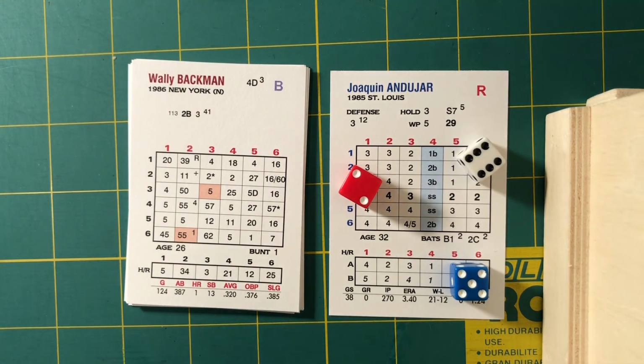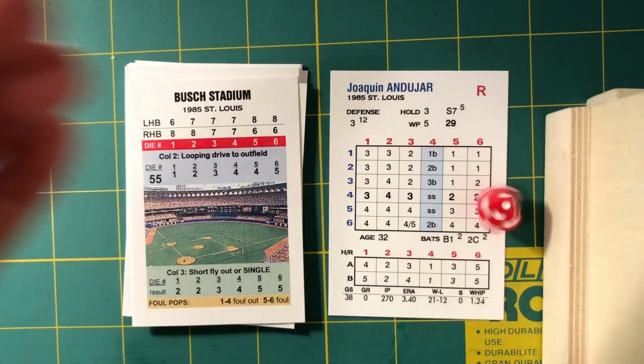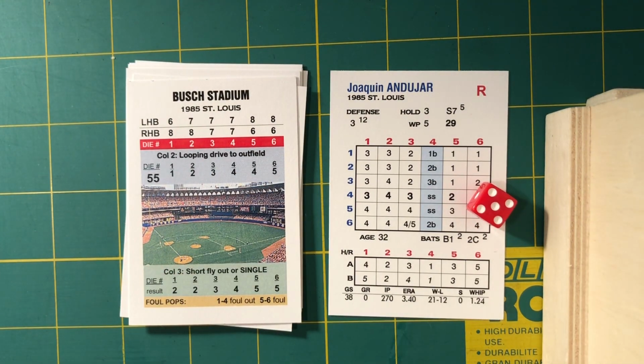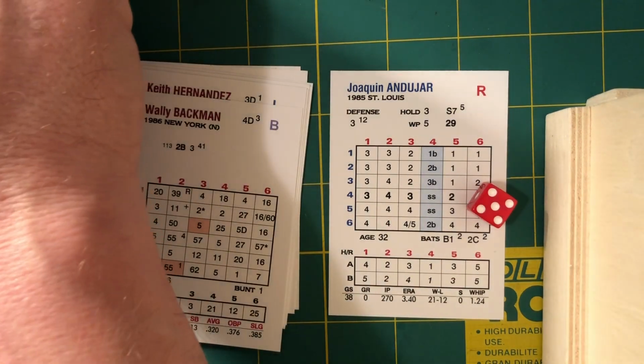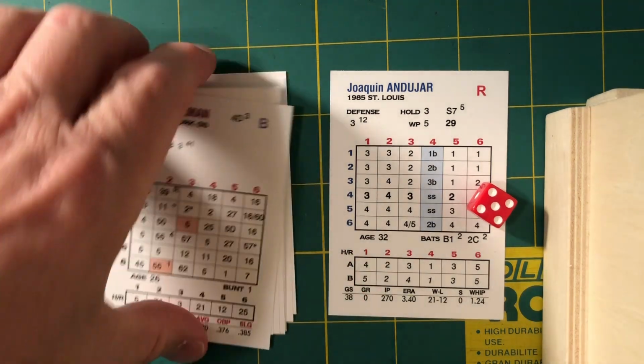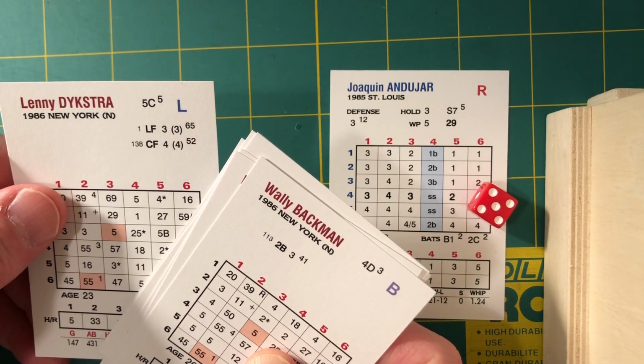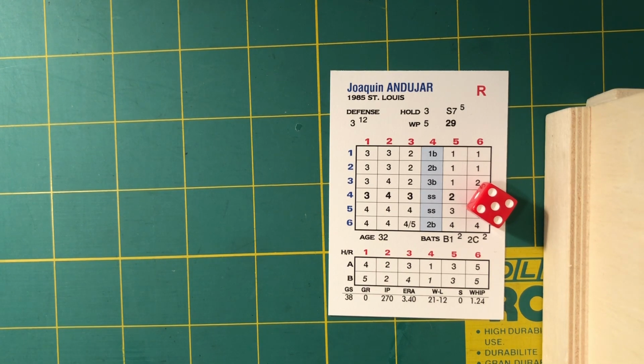Pitch from Andujar. We have a looper. It's going toward right field. Here comes Andy Van Slyke. It's a 5. That's a 4. Van Slyke's defensive rating is a 4. And so that's going to drop in for a base hit. We have to check Van Slyke's arm, but I cannot believe... Yeah, he had a gun. He's got a 5. And Dykstra's not faster than that. Oh my gosh. If their speed is higher than the outfielder's arm... it's not higher. He stops at second. So Dykstra's at second. Backman's at first. There's one man out.